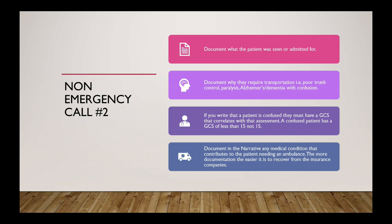So document what the patient was seen or admitted for. All right, they were admitted to the ER for chest pain. Document why they require transportation. So let's say they're going back to the nursing home. Do they have poor trunk control? Do they have paralysis? They have Alzheimer's, dementia with confusion and require 24-hour supervision.